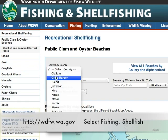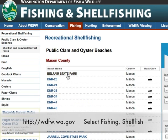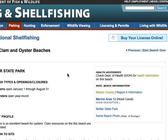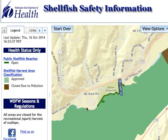The third thing you need to know is to make sure that the beach is safe the same day you plan to harvest. That information is available from the Washington Department of Health website or their Shellfish hotline. Once you're into the beach-specific page, there's a quick link there to the Washington State Department of Health website that gives you the specific health information for that site on the same day you plan to harvest. Things change quickly with health status, so it's very important that you check the status of the specific beach you're going to the same day you plan to harvest.